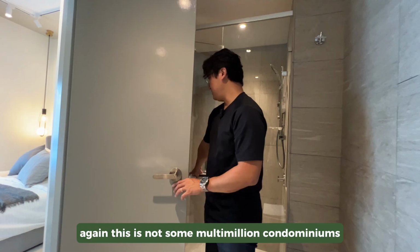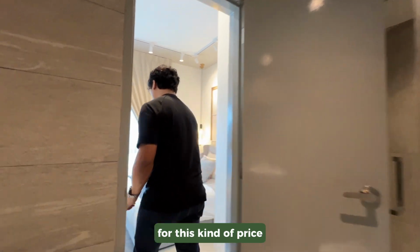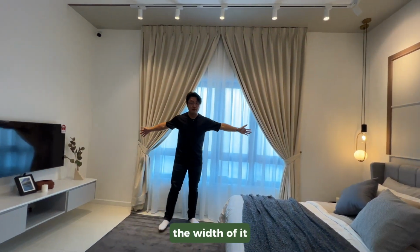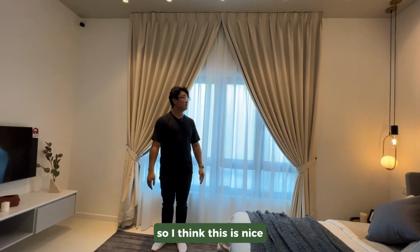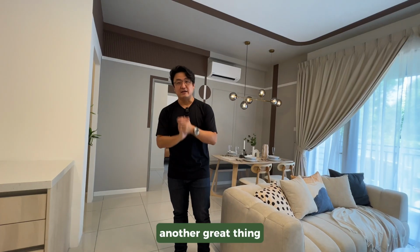Again, this is not some million condo. For this kind of price, and look at the size of the window, the width of it. Every room has natural lighting. So I think this is nice. Mahogany Residences. Another great thing.